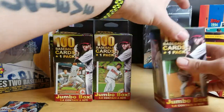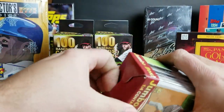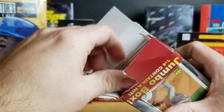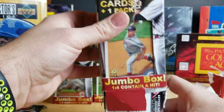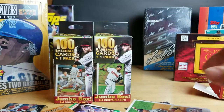Moving on to our next box here. It's easier to open these guys from the bottom. I've noticed, you try to open them from the top and you just struggle. I picked these up from a different store than I usually get them from. The store I normally get them from hasn't had them in stock lately.